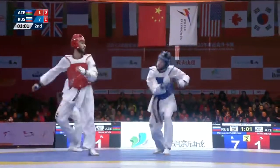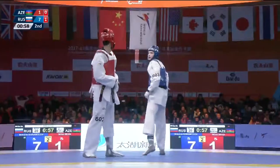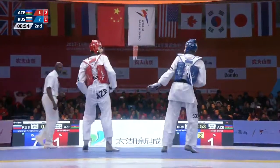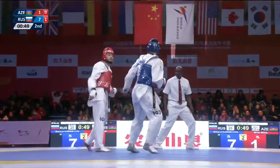Good back leg turning kick attempt. Headshot over the shoulder there. The man from Azerbaijan shrugs his shoulders. Couldn't quite get the score. He's still in this contest, of course. A minute to go, more or less, in this second round.